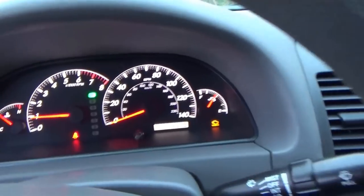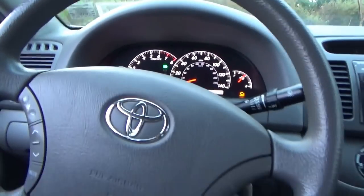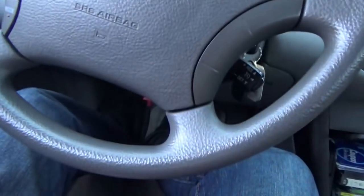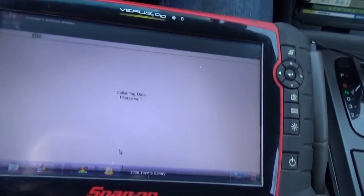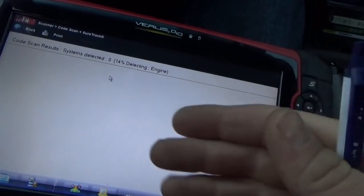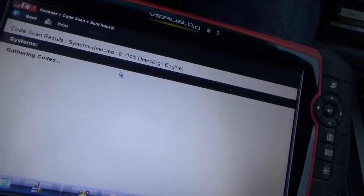All right, let's see, 63,000 miles. Let's just scan for codes. Get the Verus booted up here. So let's start with a complete code scan to see what's stored in the engine computer and if there's anything stored in the ABS. This will take a minute.